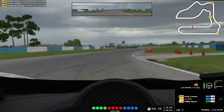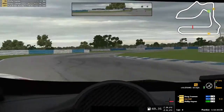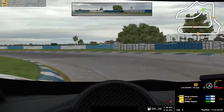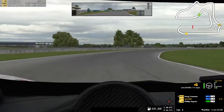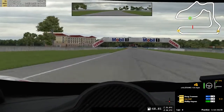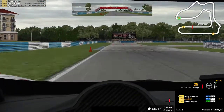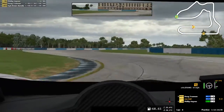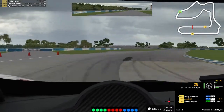Again, force feedback feels pretty weak right off the bat. One part of that is because the Porsche has such good, direct, strong force feedback. Actually, I think a lot of it really is just the fact that I was driving the Porsche, because I'm already clipping.